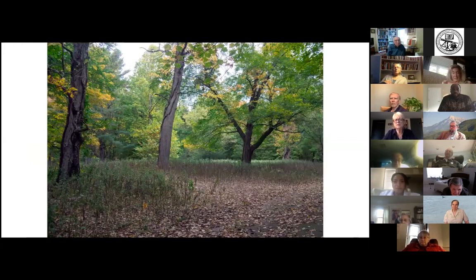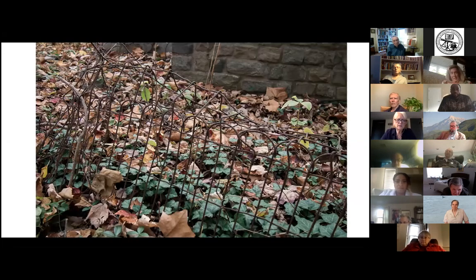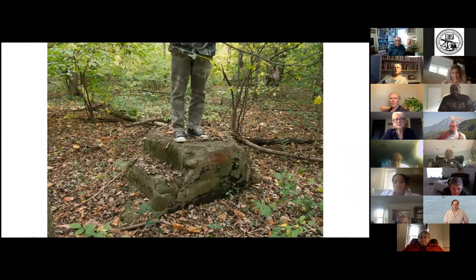Then I started noticing things like English ivy and little old metal garden railings, probably from the 1950s, that were here and there. And then that stone wall that's back there. That added to the mystery of what was going on here. Then I found a back step, a cement step that you could see on the far side on the right. You can actually see bricks, so this was probably attached to a brick wall of some sort. Why was that there?